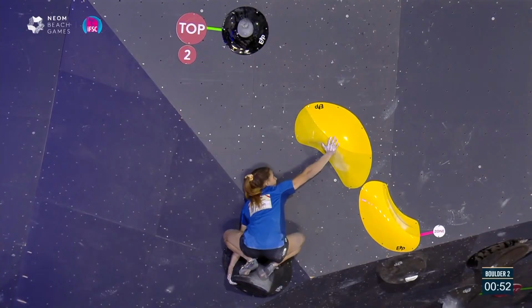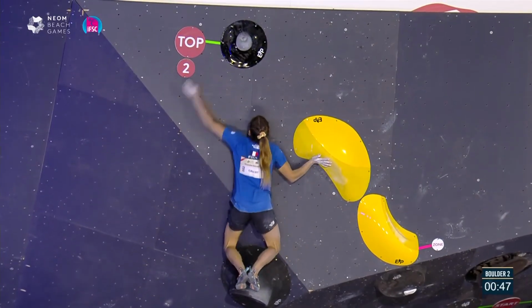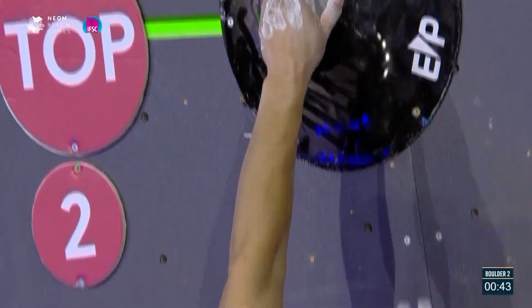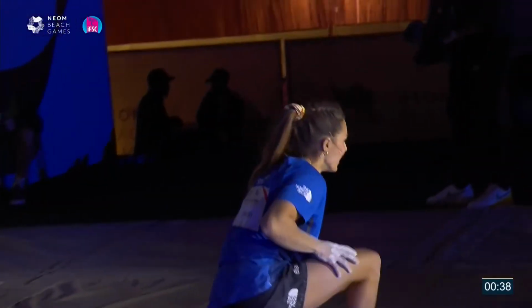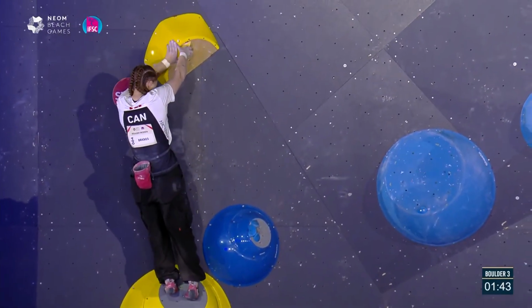It's a big hold, but she has to be super flexible with those hips to do this. Stands up into the position, just. Almost loses it at the top. Oh. Secures the flash though. Yeah, I think her hamstring. You can't spin on the slab, Frankie. What are you doing? What's going on?